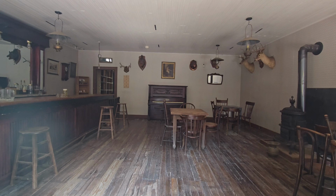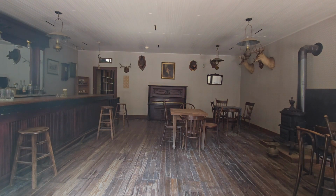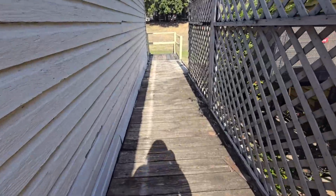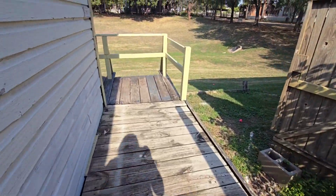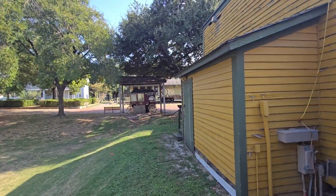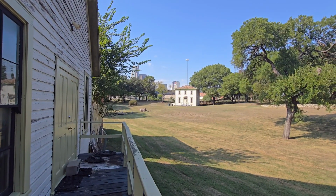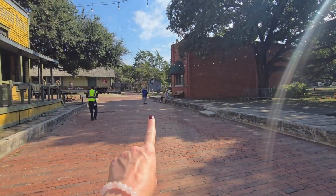Wow. More modern look though, eh? See a walkway? I'm gonna take it. Hello. And there's the popcorn stand again. Oh, this is really pretty good. I spy a Texan.